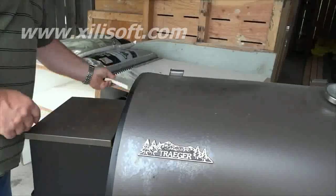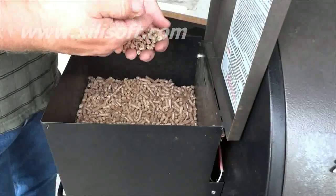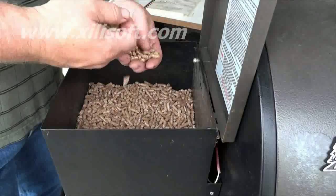It also has a hopper. In this hopper you put these pellets. Now, you have to make sure you buy the Traeger pellets, because if you buy regular pellets that you might use in a wood stove, there's glue that's used inside that. You don't want to do that. It will make your food taste really bad. It's not good for you.